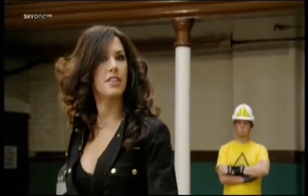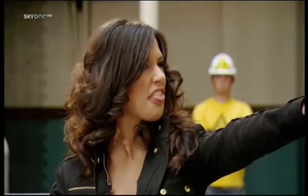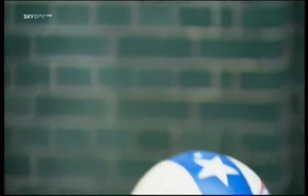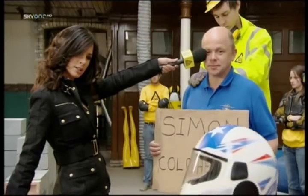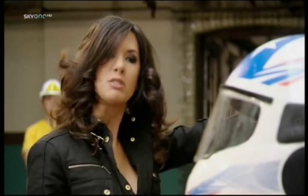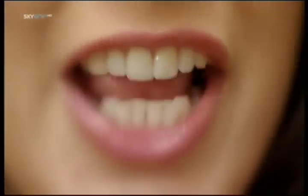Today's very hard thing has been brought in by Simon from Colchester. Hello, Simon. Hello, Tyler. How hard is your thing? Very hard. Right, let's have a look at it then, shall we? It looks pretty hard. What is it? It's my helmet, Tyler. It has a Kevlar reinforced outer shell and an expanded polypropylene foam liner.